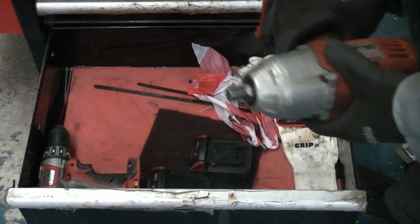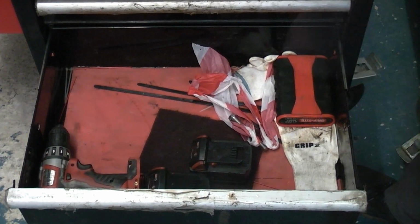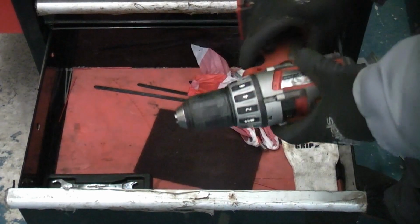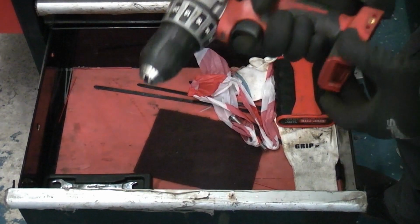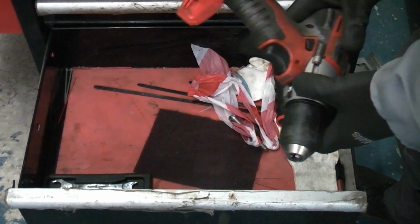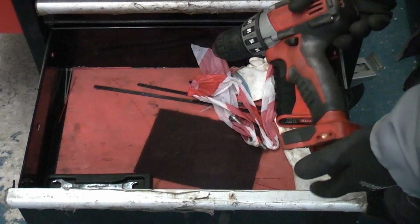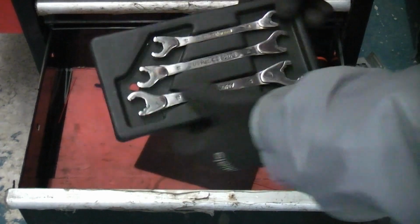We've then got the Milwaukee impact wrench. That is very useful, that gets quite a lot of use. Got 2 batteries. This drill is not that good. I only had it a couple of weeks and it had to be sent back for repair. But since then it does seem to have been alright. It's not the best drill in the world, it's only a cheap Milwaukee drill, but it does do the job most of the time. Down there in the corner I've got a set of open-ended ratchet spanners.